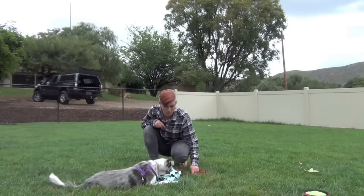You can also click your dog choosing to come to you during the game. So if your dog thinks on their own to turn away and come to you, wow, that's amazing. Okay, ready? Okay, go get it. Right here.